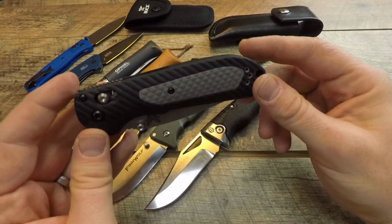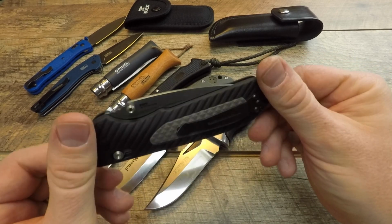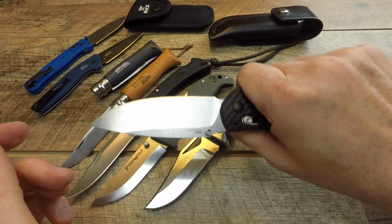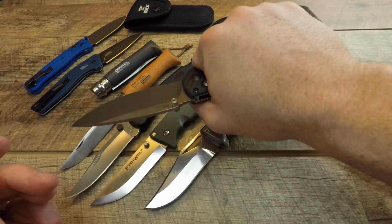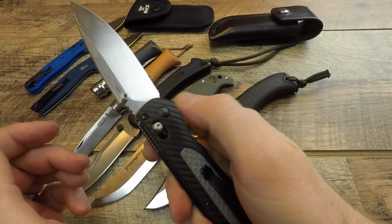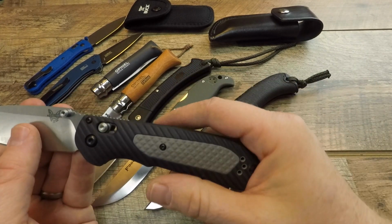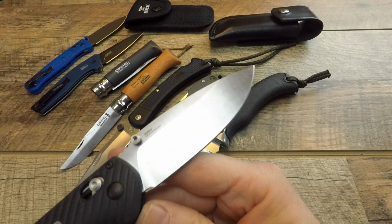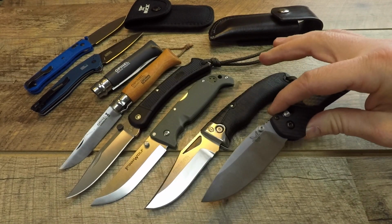And it is really nice and full. That rubber material feels really warm to the touch and really fills out your hand very nicely when you are bearing down on it. If you are doing a feather stick, you're doing some notching, you're doing food prep, whatever it may be. And you're going to get S30V steel as well on this guy. So really good high-end steel.